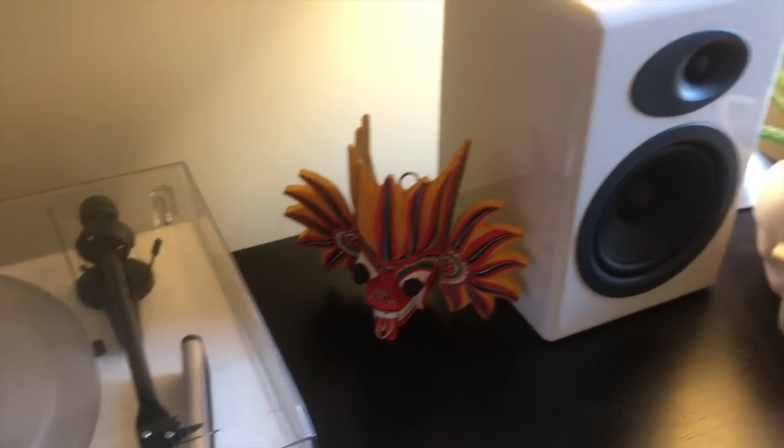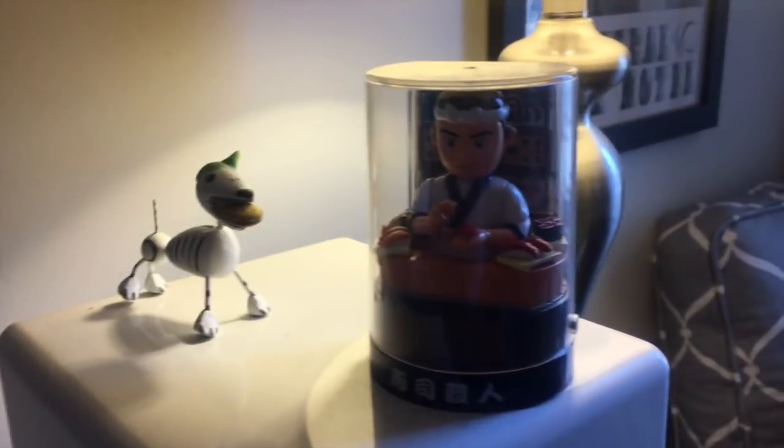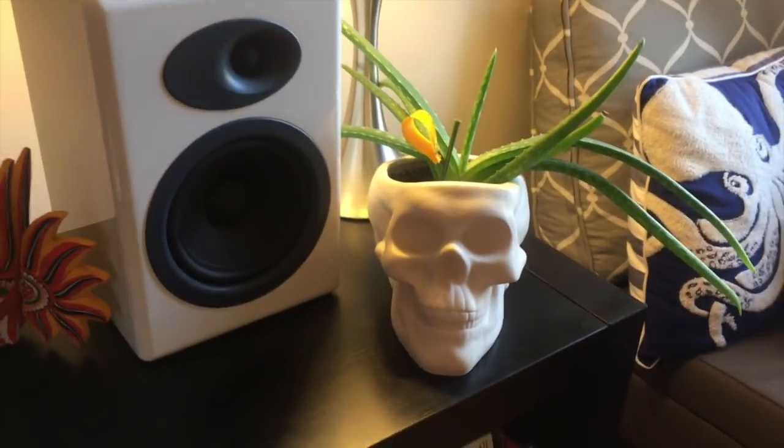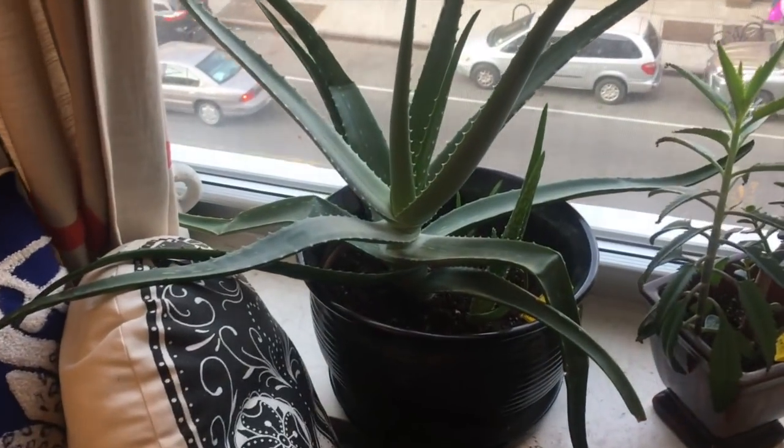That mask is from Sri Lanka. This little dog is from New Orleans, and this guy is from Japan. Just some more aloe, because my aloe over here just keeps rapidly producing like crazy.